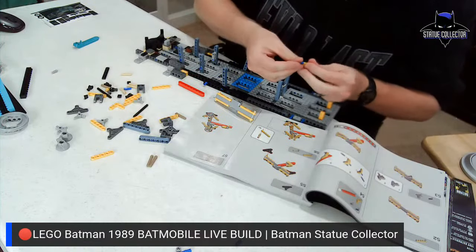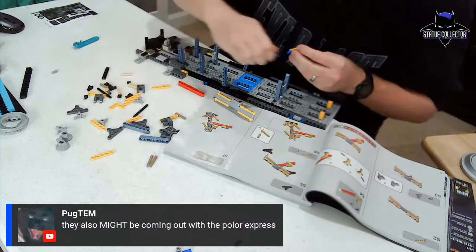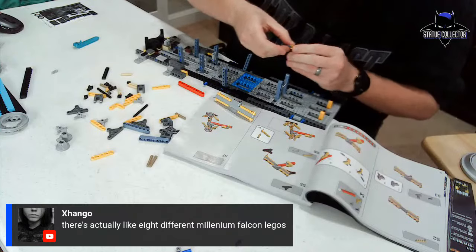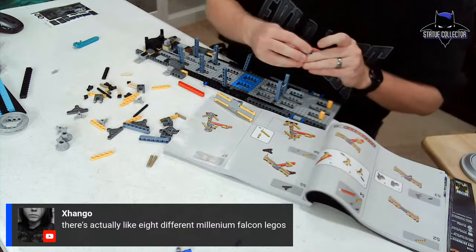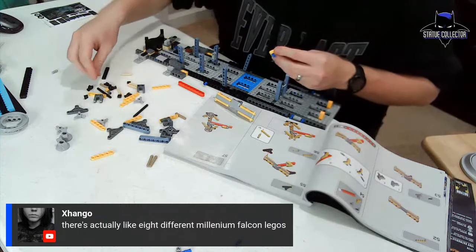They said that they might be coming out with a Polar Express Lego set. That could be interesting. Yeah. Oh, he said there's actually like 8 different Millennium Falcon Legos. Yeah, they've done a lot over the years. And they kept upgrading it every time. Yeah, it always upgrades in value. Yeah, it always gets a little bit better, I think.